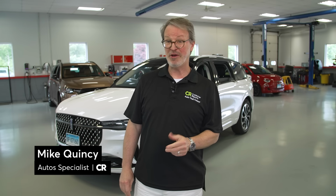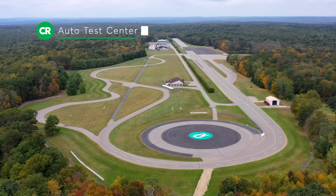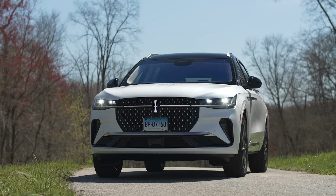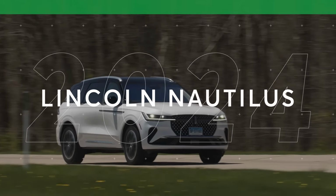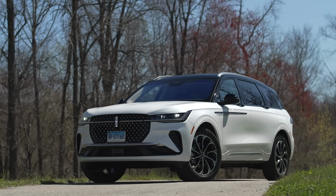Hi, I'm Mike Quincy. I'm here at Consumer Reports Auto Test Center, and I'm standing next to our 2024 Lincoln Nautilus, which we bought for our test program. Just a subtle reminder, we buy all the cars that we test anonymously. We don't take any freebies from manufacturers, so we make sure that we get a sample that's just like what everyone else buys.